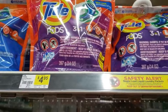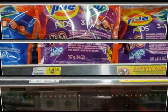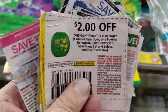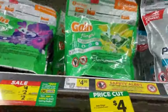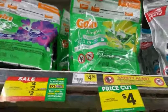Okay, so there's a digital coupon for $3 off of Tide. That is $4.95, so it makes it $1.95. Okay, so we have Gain Flings. They're on sale for $4. I do have four $2 off coupons. And if you spend a total of $20 on any Gain products, we'll get an additional $5 off from the app. And so we will get our $5 off.